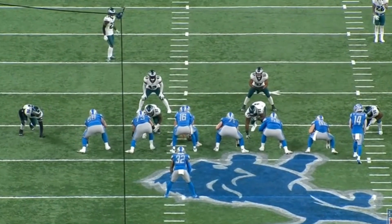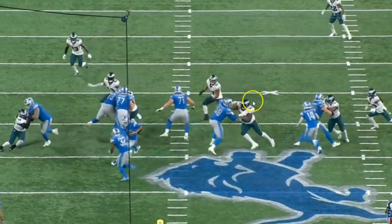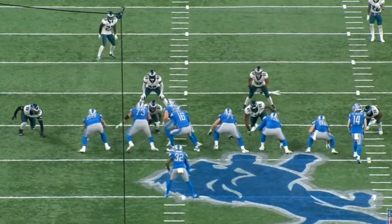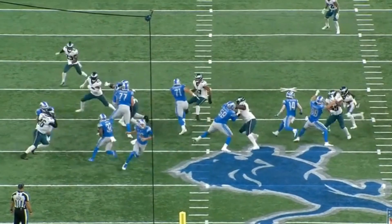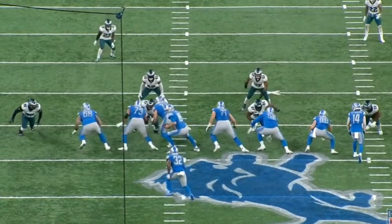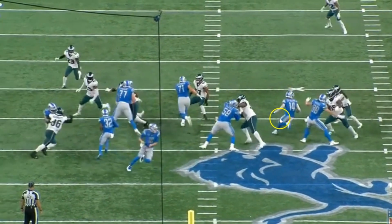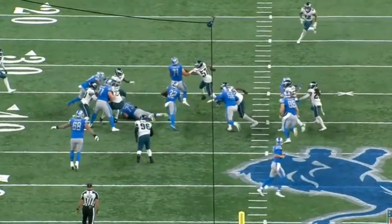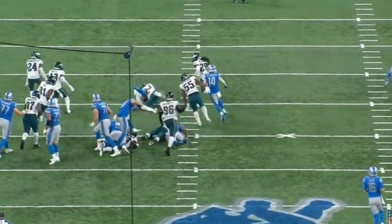But this is why these backside blocks matter so much, right? On these inside or outside zone plays, if your guys are able to cut off a gap to the left, as you see both the tackle and right guard basically do the same thing, that's going to allow those cutback lanes to develop. Right, so this is a very important concept, and you see Sewell do a really nice job getting to the inside right there of number 91. I think that's Fletcher Cox, and you see because he gets to the inside, Cox isn't able to get back and make the play. Just a really, really nice job right there.